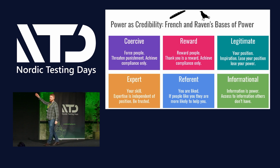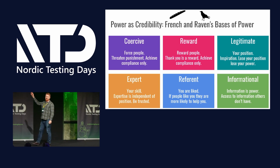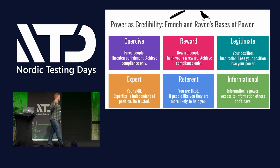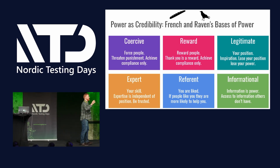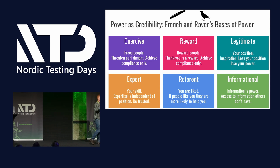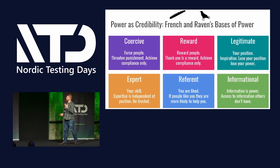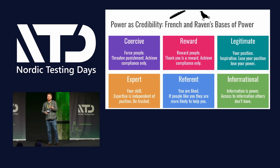You can be coercive, which is not where I would recommend you start, but you can force people. You can threaten punishment. If any of you have ever had a run-in with HR, then you know about coercion. So you can force people to get them to do what you want, but you'll only get them to do a base level of compliance.